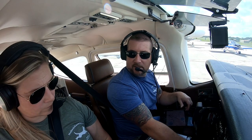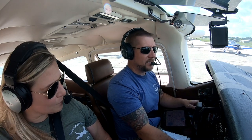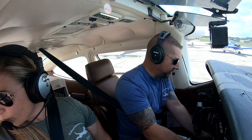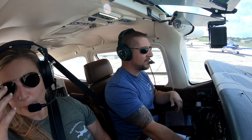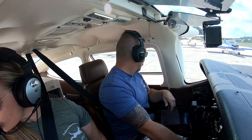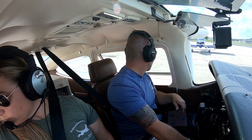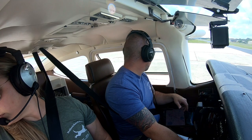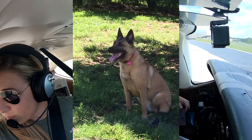Welcome on board. We have Captain Misty in the co-pilot seat today. Hello. Today, as I was saying a little bit earlier, is a special flight for us because we are heading over to Greenville, Texas. And we are going over to the Malinois Ranch Rescue, where we've been looking at a four-year-old female over there named McKenzie for a little while now.